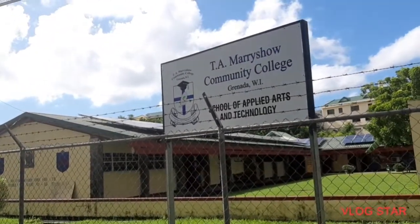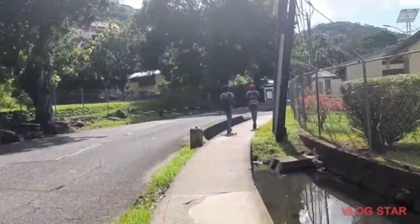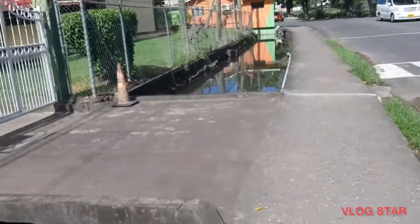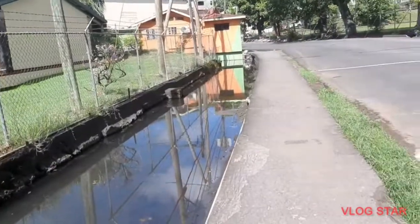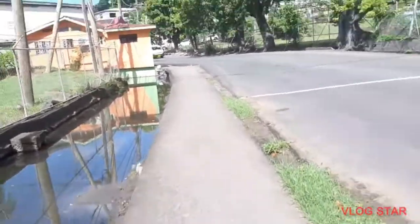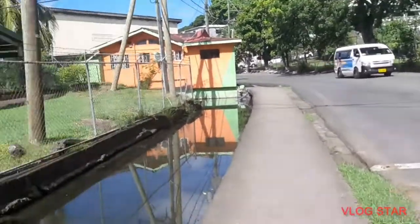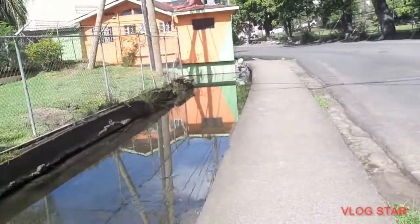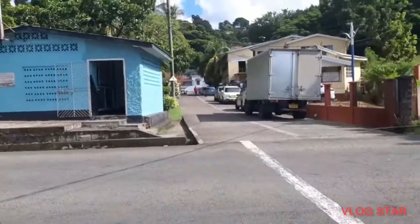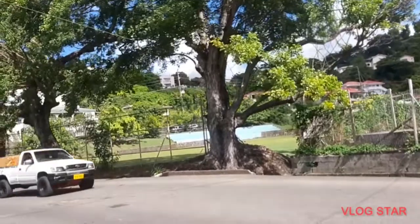Of Applied Arts and Continuous Studies, and this is the end, guys. I have so many stories about this ravine, drain, whatever you want to call it. So interesting, it is so interesting. People falling down, rain flooding out, it's crazy, but it was the times. So this is the end of the video.